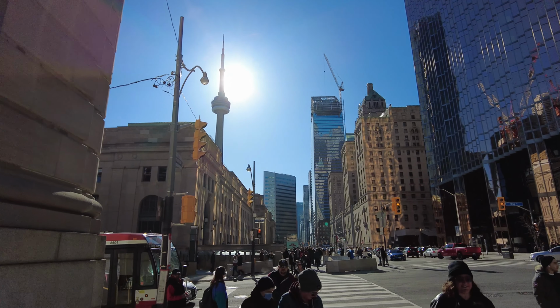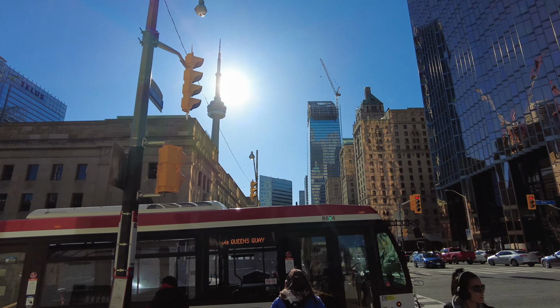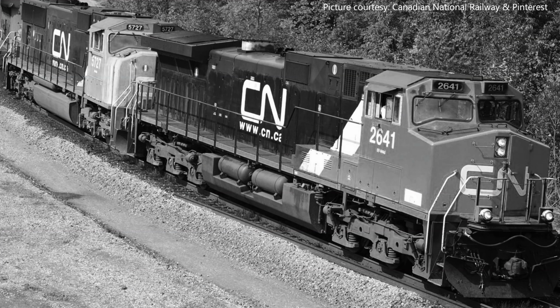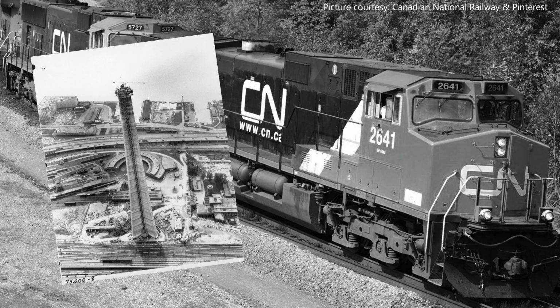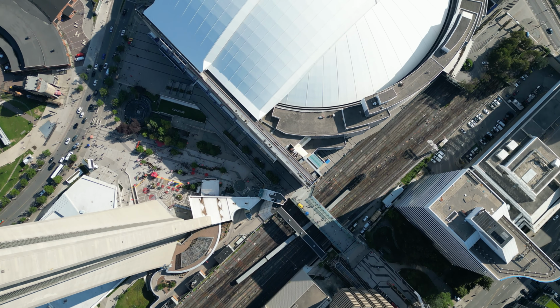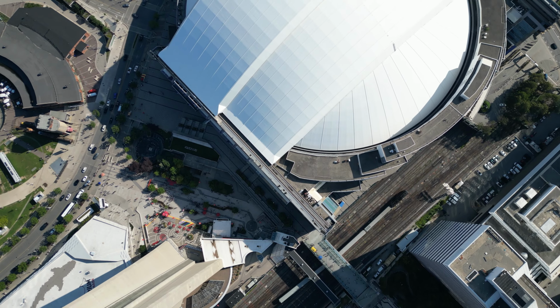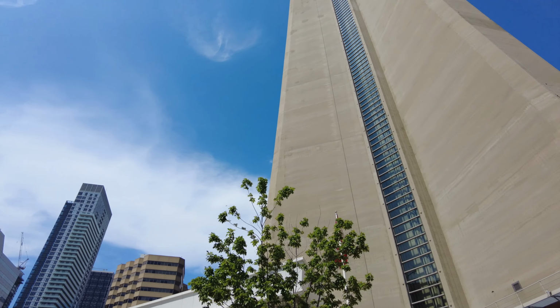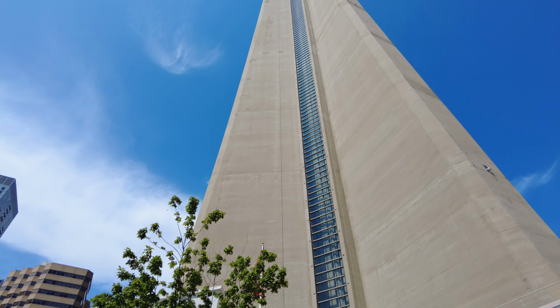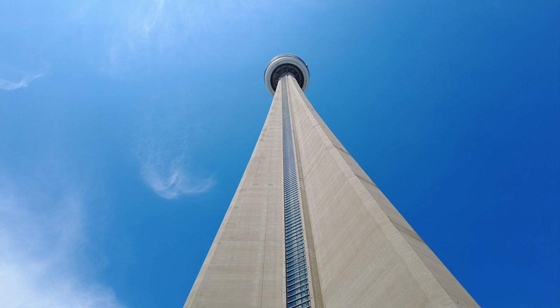Just a little bit of history about CN Tower. It dates back to the early 1970s when Canadian National Railway was seeking to expand its Toronto terminal and wanted a communication tower to serve the city. The tower was completed in 1976 and was open to the public.